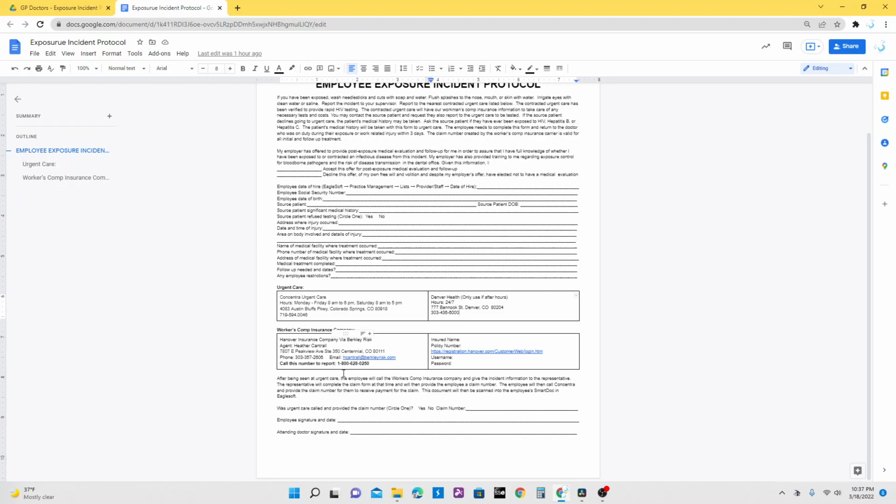So after you're seen at urgent care, you will then call the workers' comp insurance company, who is listed right here, and you will give the incident information to the representative, and then the representative will complete the claim form at that time, and then they will provide you a claim number. Okay. So once you get your claim number, you're going to circle that you have called, and you're going to write the claim number right here, okay?